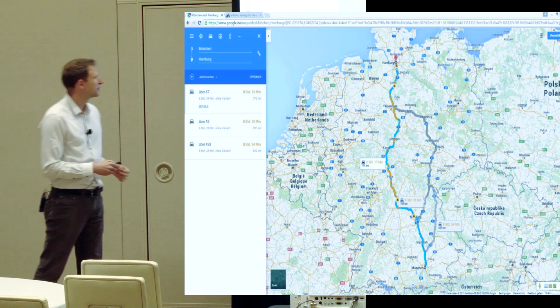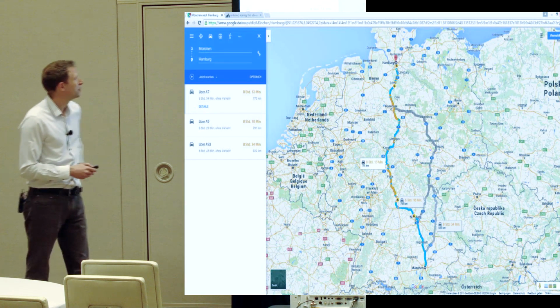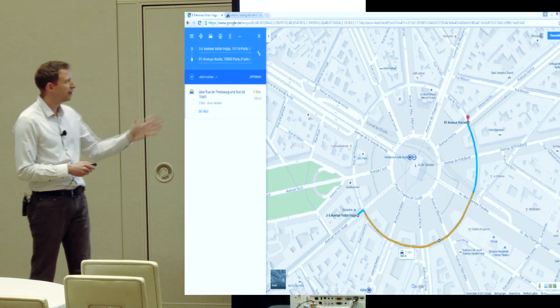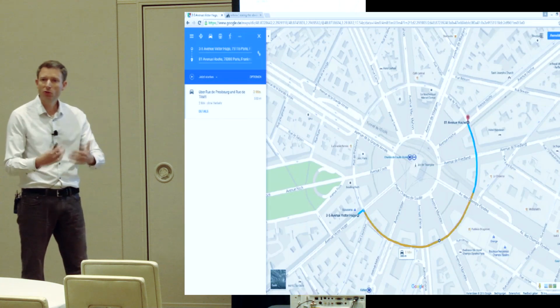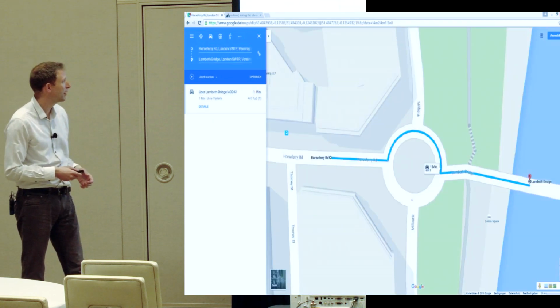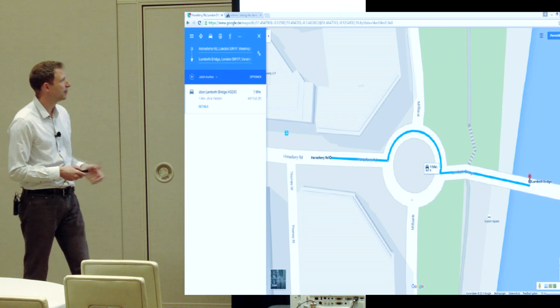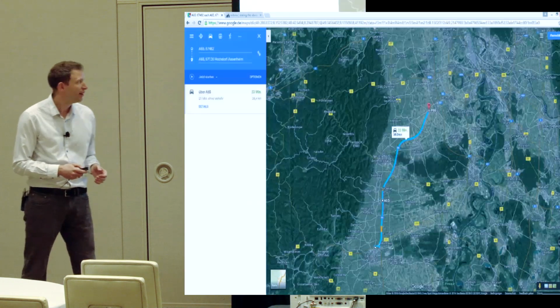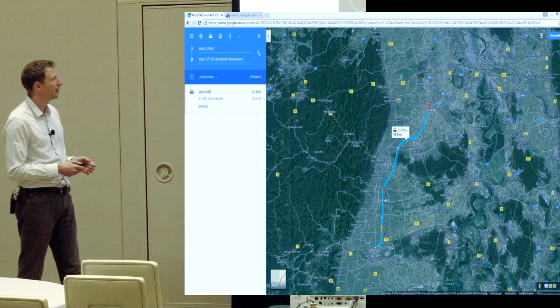Now we go into something different. Now we go into route calculations. Yeah? And there's another interesting thing. So you need information now. Where can you drive how? So yeah, in a roundabout, here you can go that direction. In Paris, in UK, you go the other direction. You need to know where the one-lane streets are. You need to know how fast you can go where.